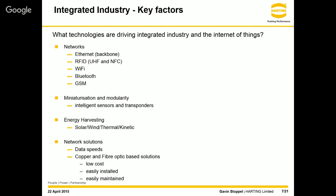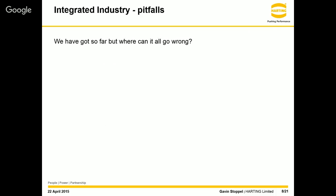So copper and fiber these days as a means of data communication, certainly big data, is very low cost. It's relatively easily installed, and of course the best thing here is it's easily maintained as well. And I'll cover one or two of these products a little bit later on. So we've got so far, but what can go wrong? There are a number of pitfalls here.